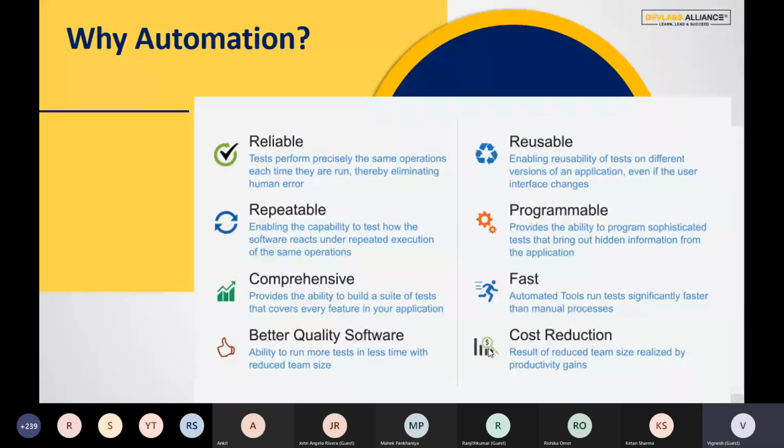And it's a cost reduction, guys. Nowadays, if you want to do the same job with 10 or 15 different people, you can cut that short with automation. It can save a lot of time and energy for you, and you can do the same thing with a number of tools.